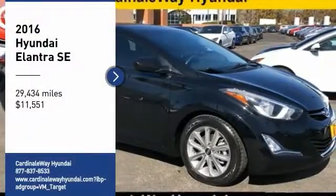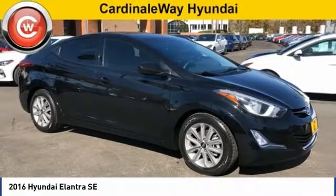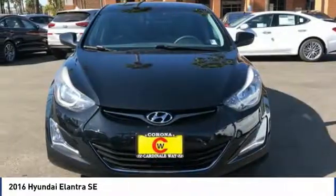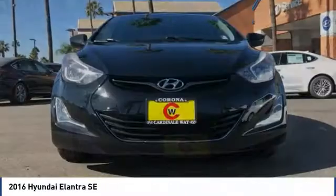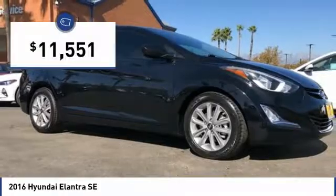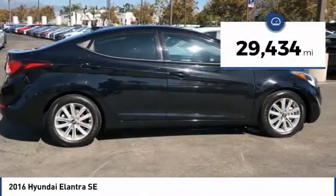Looking for the right vehicle? Check out the 2016 Elantra. The Elantra boasts the most interior room in its class and gets an exceptional 35 miles per gallon. With its luxurious standard features, the Elantra is an easy choice and is priced below $15,000. This vehicle has less than 30,000 miles.